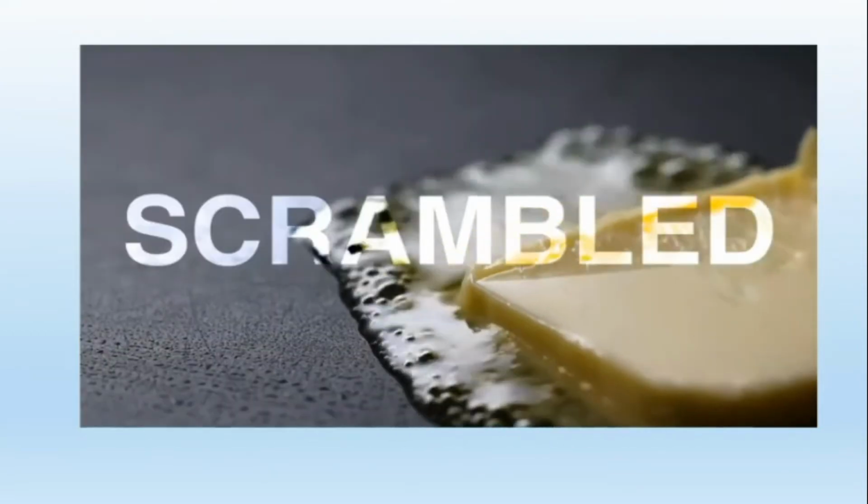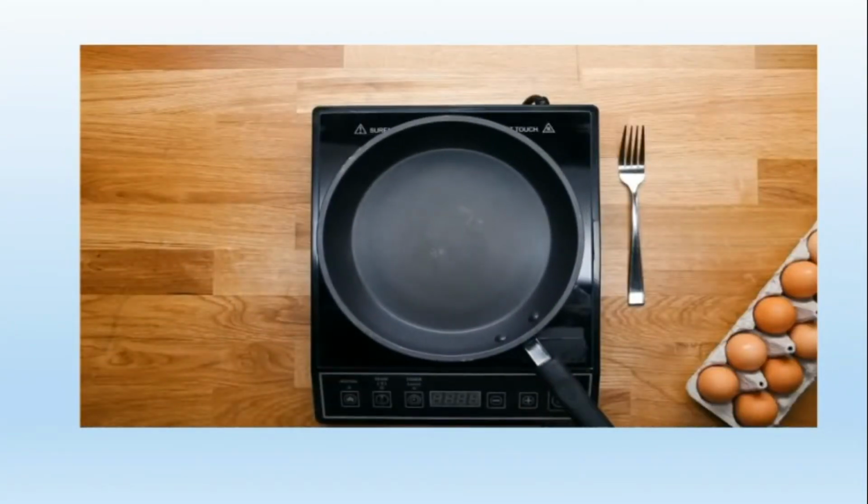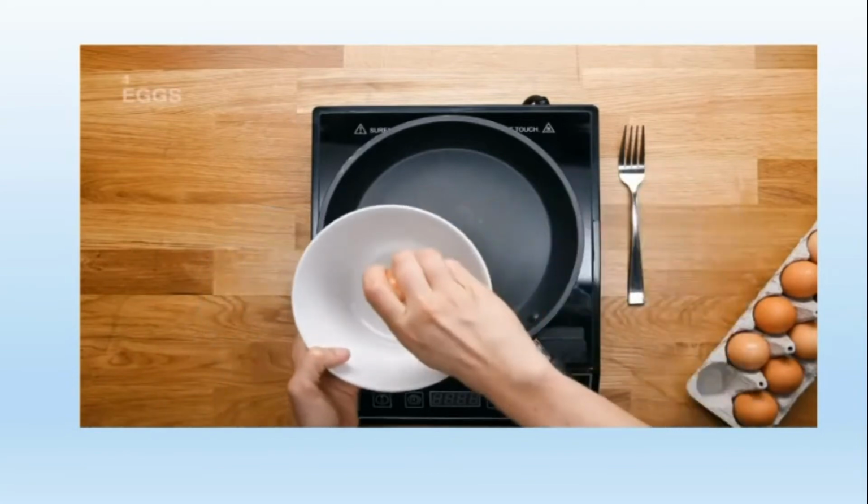First up, scrambled eggs, one of my personal faves. Scrambled eggs, there's a lot of different ways to cook them. This is the way that we prefer at Tasty Kitchen. It's a great idea to crack them into a separate bowl first.